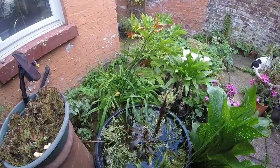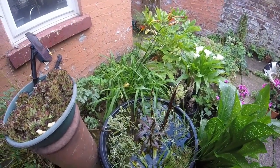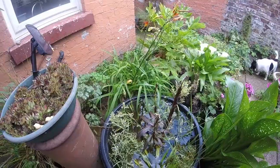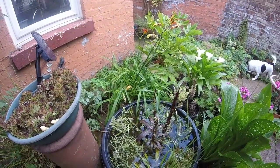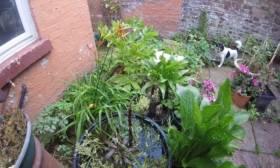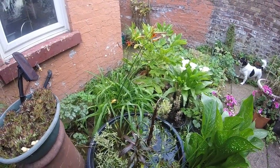The bad news is someone or something has been giving this plant here a right old chewing. Nothing I can do about it, really. I don't want to stick fencing round it. Is it a fox? Is it a cat? Can a cat reach that far? I don't know. They've stripped the bark off and bit the tops off.